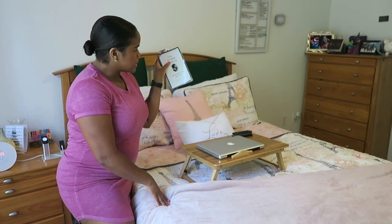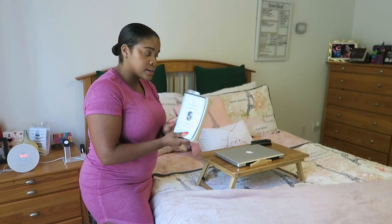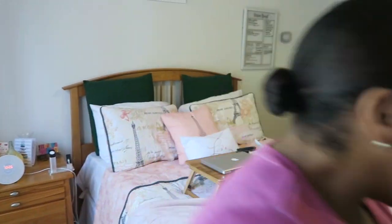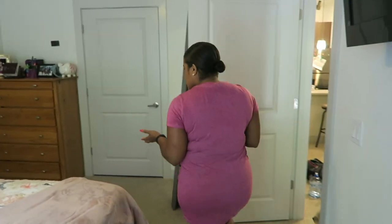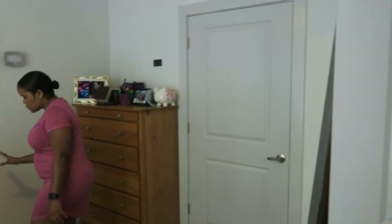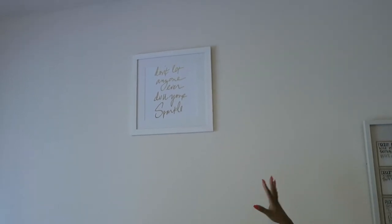This is just a book we're reading for the month for book club. It's called The Glass Castle. It's actually pretty good. It's a memoir. And then if you come over here, I just have my dresser with more pictures, my trash. Above my bed, I have a quote, "Don't let anyone ever dull your sparkle." I think that's really cute and just inspirational.